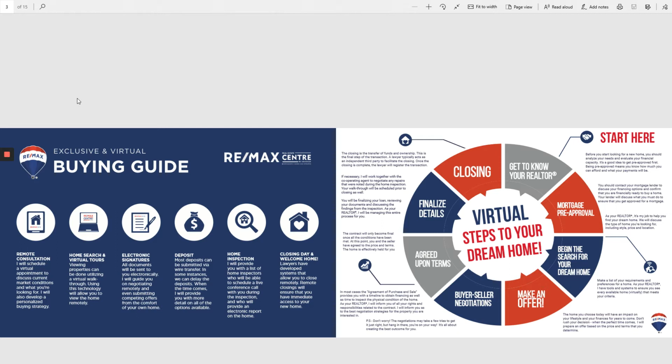Home search and virtual tours. Viewing properties can be done utilizing a virtual walkthrough. Using this technology will allow you to view the home remotely. So there's going to be a lot of agents stepping it up. Me personally, I have already done this prior, but I do in-depth virtual walkthrough tours. I do digital floor plans, all of these things, so that the buyer can view it online and ensure that they really love that property before going out.